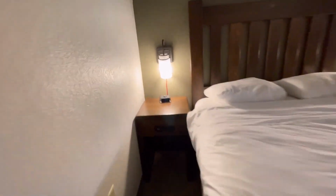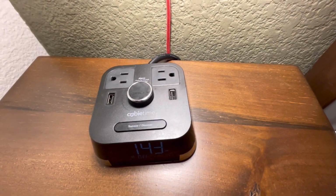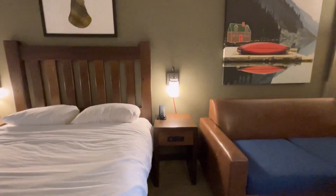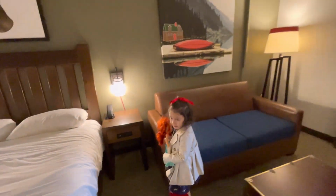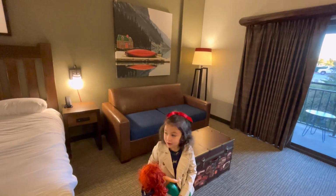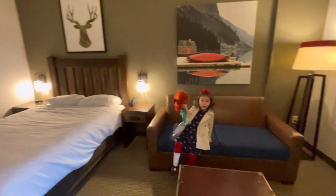But there are lots of outlets built into this cabinet here. It has USBs and plugs, and there's also this alarm on top that has some USBs and plugs. So not every plug works for us, but on both sides of the bed they have those USB plugs. There's something about this table that's doing this electrical chirping high-pitched sound that's driving me a little bit crazy. But this bed folds out into a sleeper sofa, and so that is how the room is supposed to sleep up to 7. That would be crowded, but it's possible.